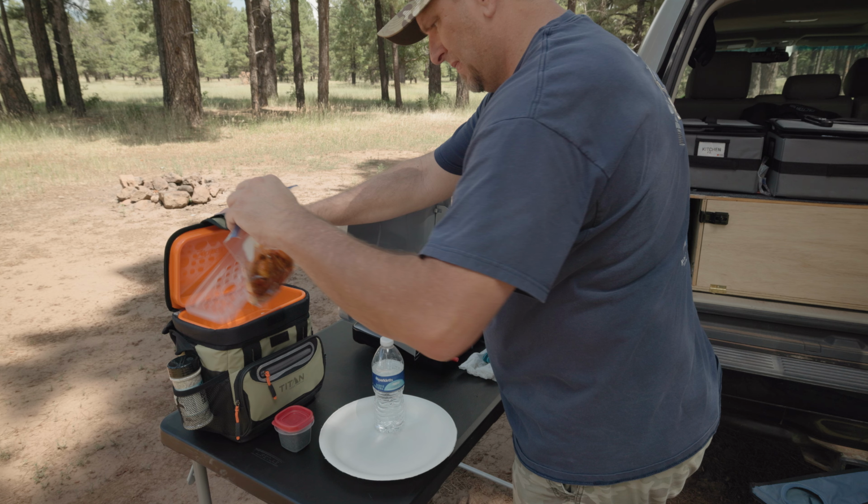I think this one I'll season after I put it in the pan because I don't have the butcher paper here to do it, and it's a little juicy.